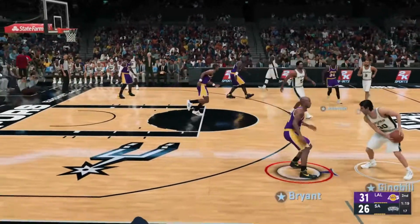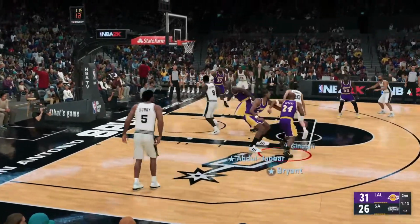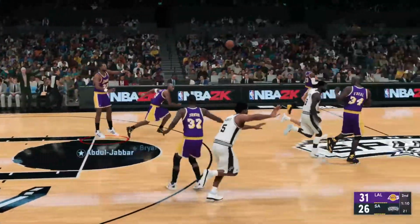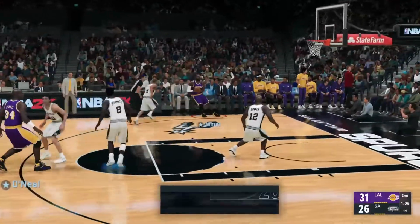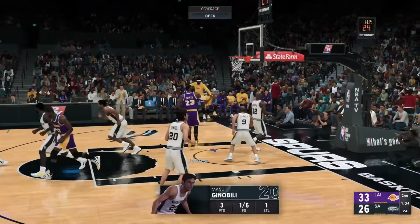A minute 20 left in the second quarter. Here's Ginobili, covered by Bryant. Tipped! Hate to say it, but if they're still trailing at the final buzzer, a lot of this is going to be felt by him. His shooting tonight has just been atrocious.